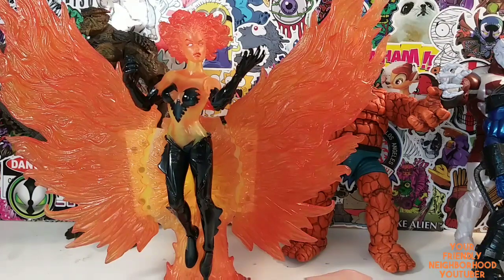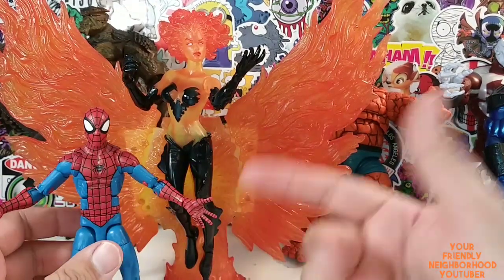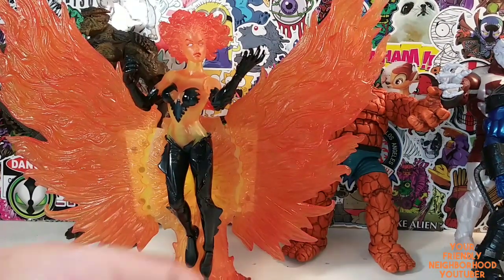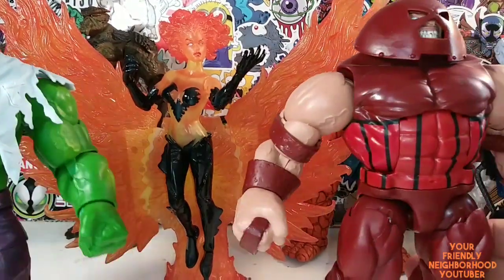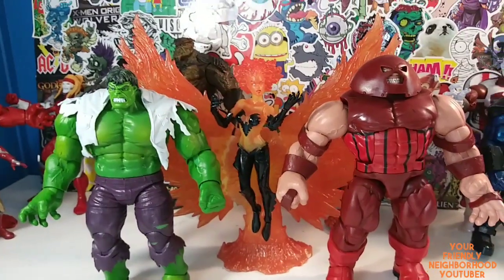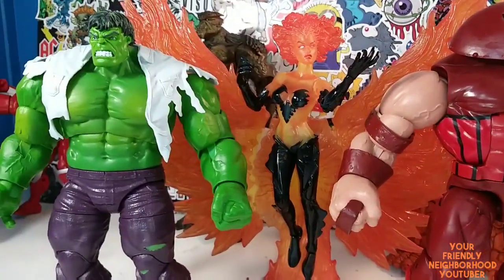So let's break in. So here's Spider-Man right here. Pizza Spider-Man. That's how she measures up. And let me measure her too. I'm going to measure her as well. I just want to compare her with some Marvel Legends that I have here on my review station. So that's how she measures up with Juggernaut and Hulk. And you can see the size difference. She is pretty big, man. This is a pretty big piece.